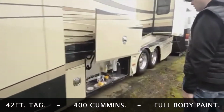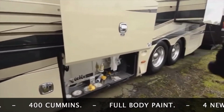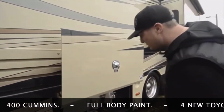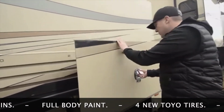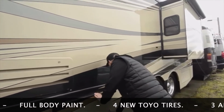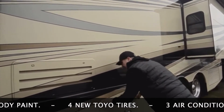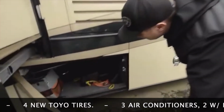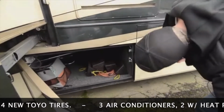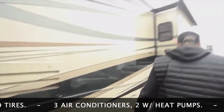Full basement storage, got Joey beds down below. This is your service bay, easy access to everything, black tank flush, all your tank levels, everything's all nice stainless steel finish. Easy to get in and do what you need to do. And I mean, there's a good example of storage that goes all the way to the other side. And then you've got trays down below that slide out.